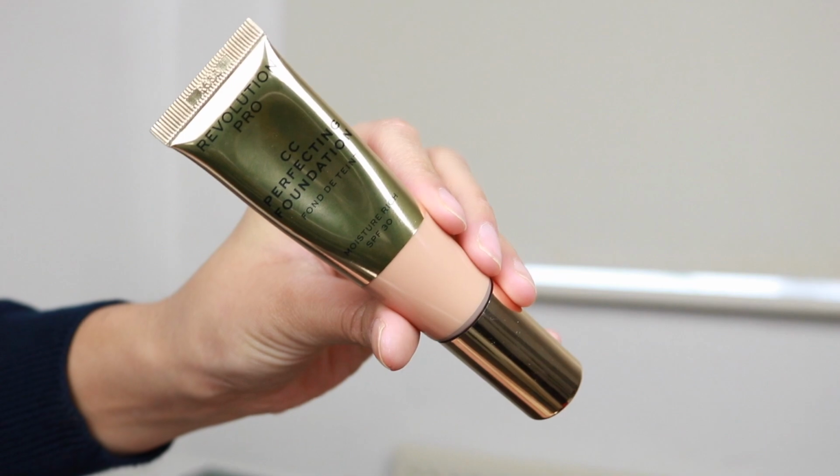Today I'm doing a review of the Revolution Pro CC Perfecting Foundation. Now I've seen this a lot over social media and I've read some really good reviews about it online, so I'm really excited to try it out. Believe it or not, I've never tried out a CC cream before. I've done my own DIY CC cream where I've mixed my moisturizer and my foundation and just thought I was an absolute genius. From what I can see online, I think this is the first CC cream that Revolution have released. Please correct me if I'm wrong.